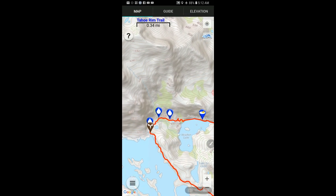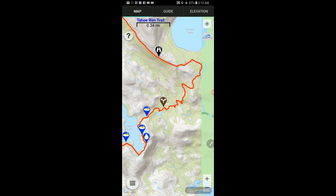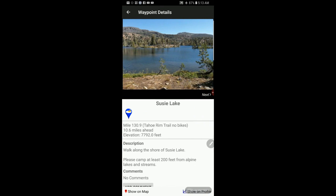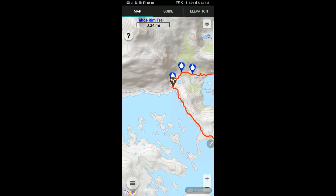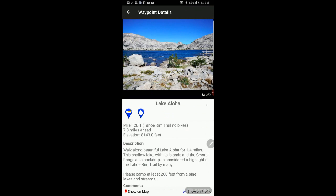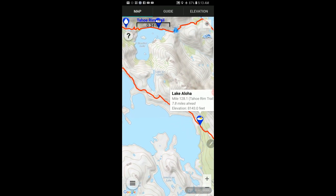So probably tomorrow I'll leave from where the junction is and head along here, past Heather Lake, Susie Lake. I'll go around Susie Lake. Sometimes I have pictures. Let's see if we have any pictures here. Oh, there we go. Look at that. Yeah, that looks like a nice area. What else we have? And here's a trail along the lake. Okay, let's go back. I didn't realize I could do that. Let's try this right here by Aloha Lake, see what we have for pictures. Whoa. That looks interesting. Look at the campsites. Huh. Okay. I may not make it as far as I want, or maybe I will. We shall see.